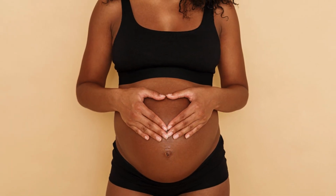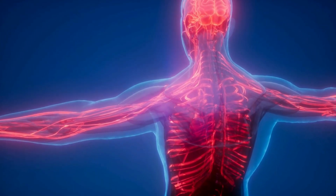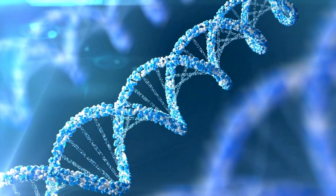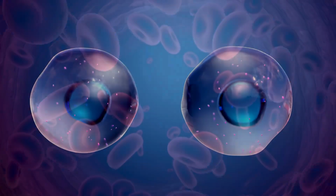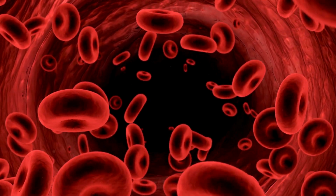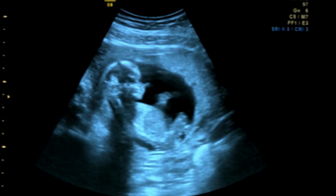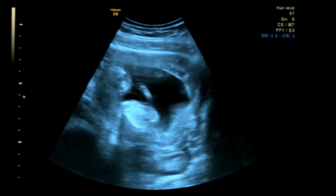Folate is a water-soluble vitamin that plays a crucial role in various bodily functions, including DNA synthesis, cell division, and the formation of red blood cells. Folate is especially important during periods of rapid cell division and growth, such as pregnancy and infancy. Adequate folate intake is essential for preventing neural tube defects in developing fetuses.